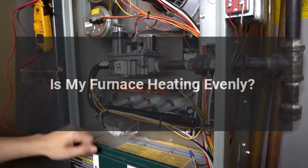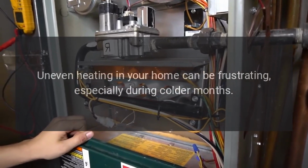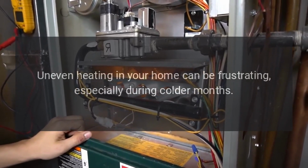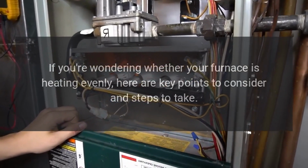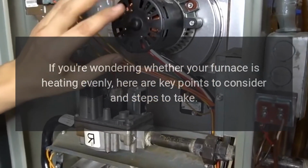Is my furnace heating evenly? Uneven heating in your home can be frustrating, especially during colder months. If you're wondering whether your furnace is heating evenly, here are key points to consider and steps to take.